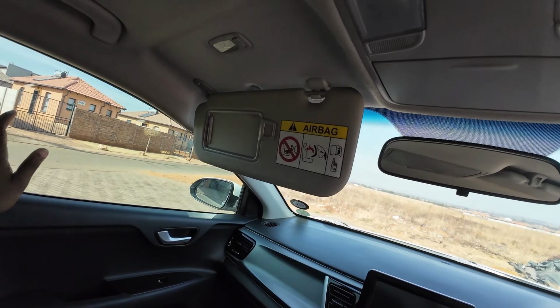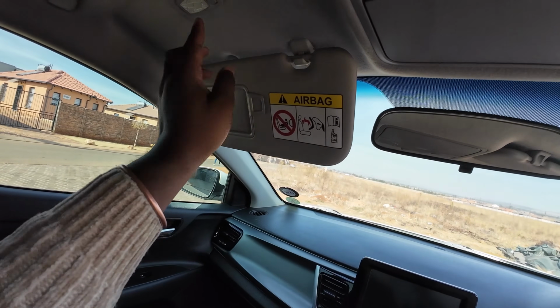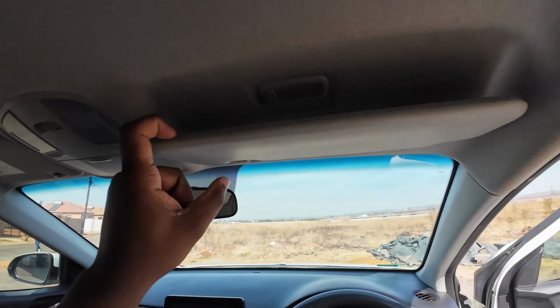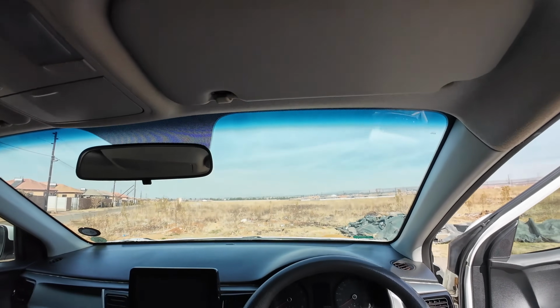And then when you open this end, this is beautiful. I wasn't expecting this. You get a mirror on the side, which you can switch on and off. I wonder if the same applies for the driver. Beautiful, man. Well done, Kia. This is proper. Let's go through to the rear.